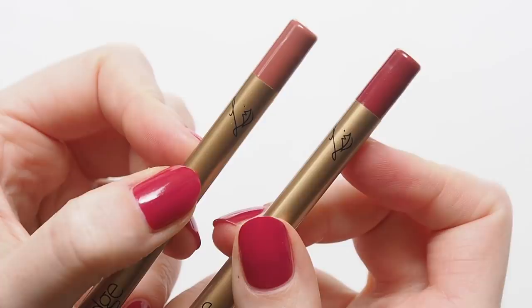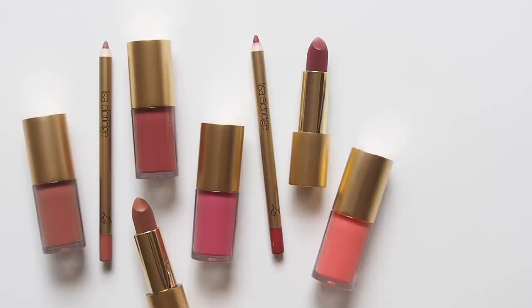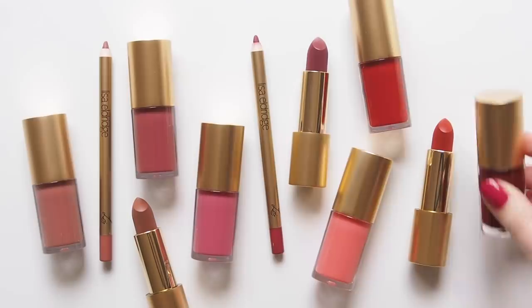Plus 4 new True Velvet lipstick shades. I went for Velvet Affair, Velvet Blush, and Velvet Dragon. The 4th, Velvet Carnival, is an electric fuchsia pink. I'll run through all of the formulas, swatches, and some shade comparisons at the end.